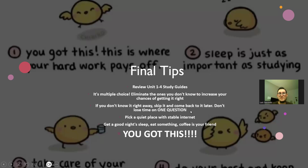This doesn't really apply for the quiet place. We're going to be in the DB123 lecture room, so just meet in there, be on time. Dr. Clotter is not going to give extra time, so if you show up at 9 o'clock, you have from 9 to 11:30, or sorry, 10:30, so you're losing time. So show up there, be ready at 8:30, so you have the full 2 hours to take the exam. And then lastly, get some good night's sleep, eat something before you show up, and bring a coffee or drink to the exam.